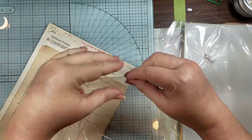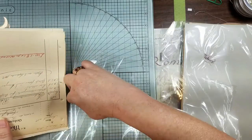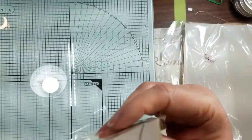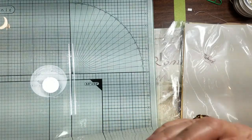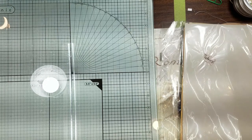Yep. I can tell we're going to have a little problem on these papers, so let me just fold that down so we don't have an accident. Oh, man. Okay, so that's that one.